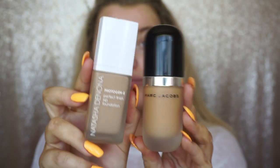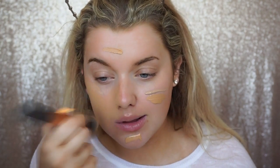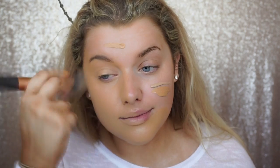For foundation today, I'm being a little bit extra. I am mixing my two favourite foundations at the moment. It is the Natasha Denona one and the Remarkable full coverage foundation from Marc Jacobs, and I'm just buffing them into the skin. They are both quite full coverage.